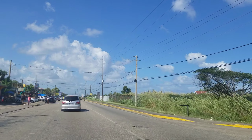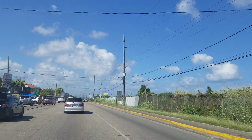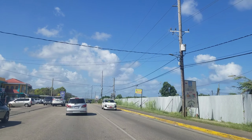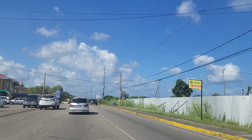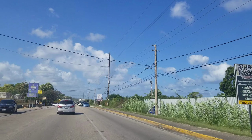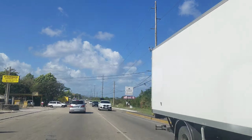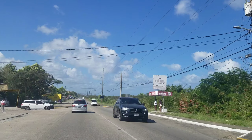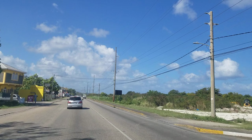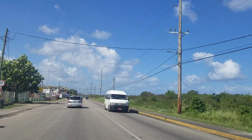So it's not what you would consider a highway, this section. It's more like a parochial road. But back in the day, when it was built, it was called the Northern Coastal Highway because it runs on the north coast. And it was built before Highway 2000. And Highway 2000 really changed the game in Jamaica in terms of what a highway is. So it's good that the government is going to be upgrading this road.